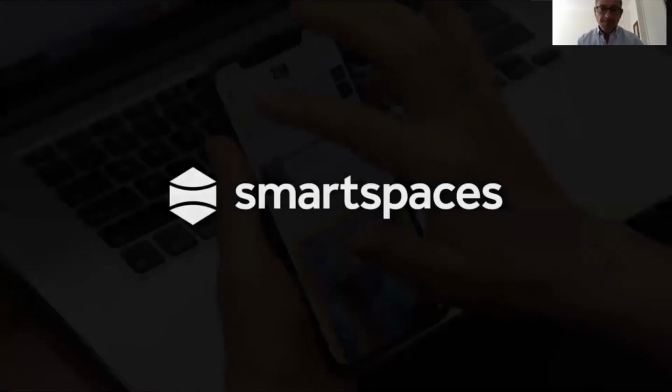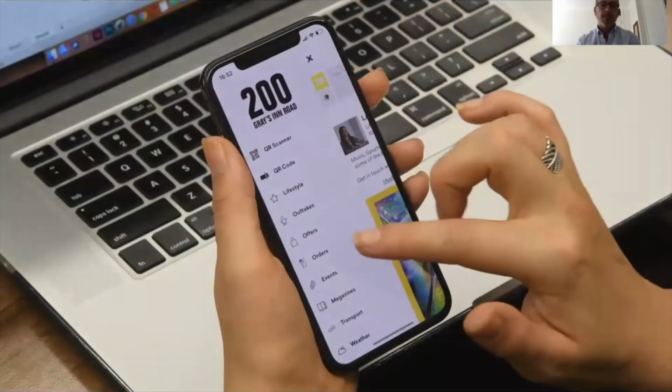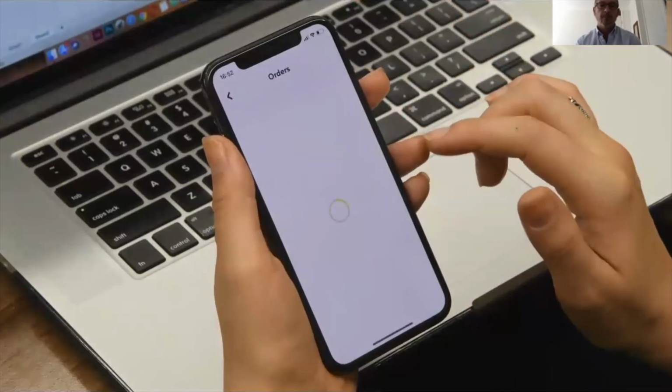We also have as well integrated food ordering. So we're very comfortable now, lots of people are, with the Just Eats of the world.